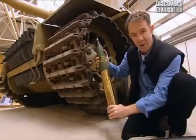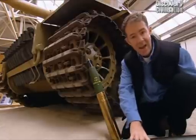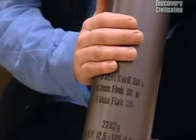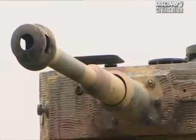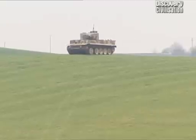Okay, that looks pretty scary, but take a look at this monster. This is the 88mm round that the Tiger fired. The damage caused by one of these was absolutely devastating. In short, the Tiger's gun was bigger and more powerful in every way, capable of destroying a Sherman.